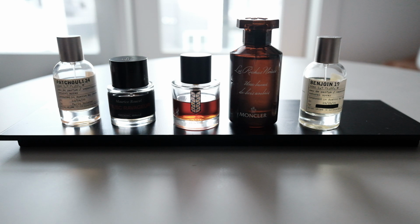Another one that I would probably put up on this list is a Parfums de Marly. I don't really like to support Parfums de Marly, but Altair is really nice. I do enjoy that one. My friend has it and it smells really good on him. I don't know the perfumer on that one or anything like that, but I know it has cinnamon, vanilla. It's kind of similar in vein to all of these fragrances.